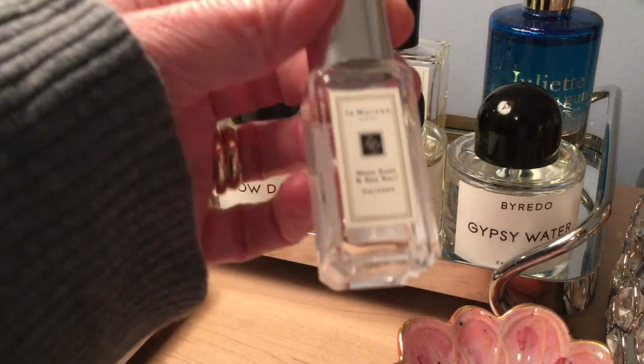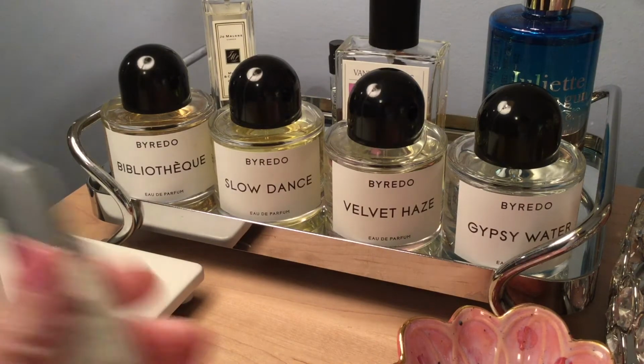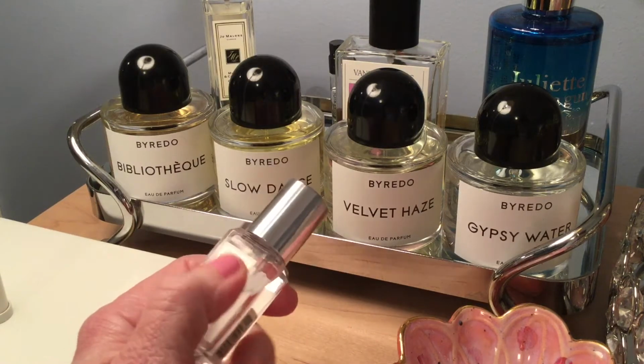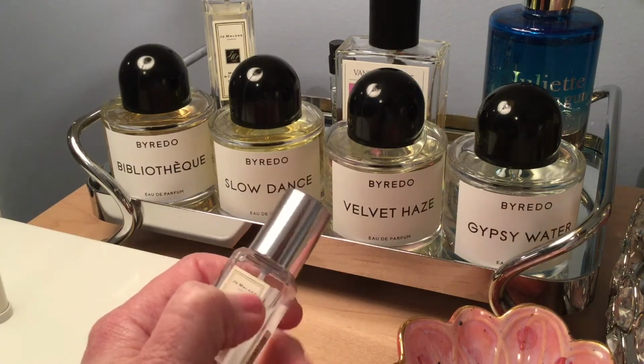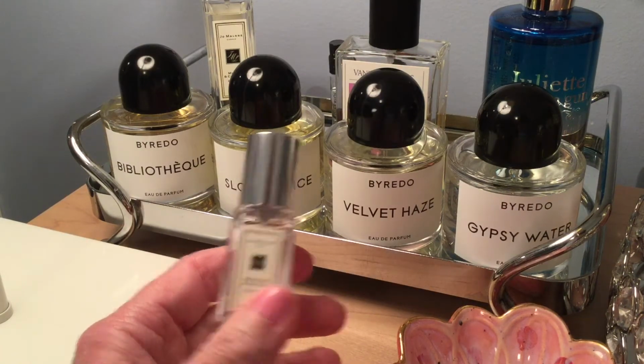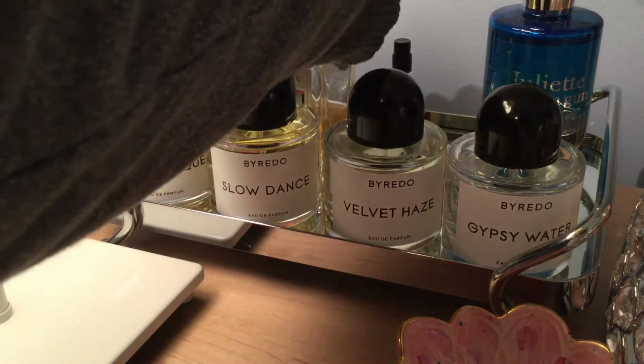I have a tiny Wood Sage and Sea Salt, and that's okay. I don't think I would buy a full-size bottle of this. I think I would prefer something like Dolce & Gabbana Light Blue versus this one, but it's okay.